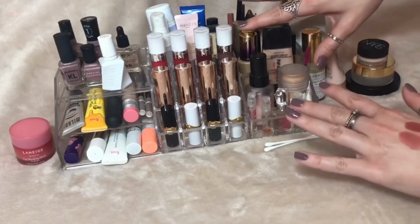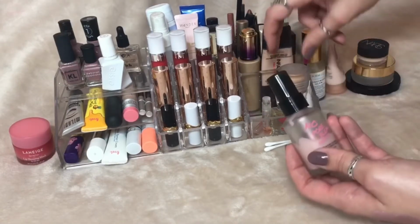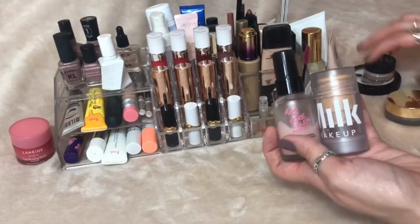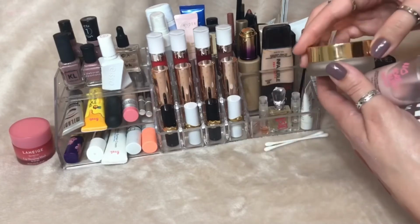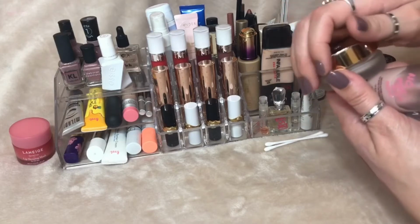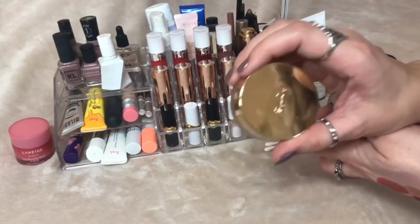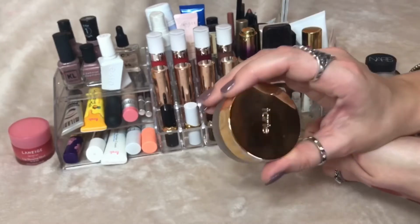And now the last section of my little organizer, I have two more primers. These are definitely more pore filling primers, along with my Tarteless primer. The thing is, you guys, I am almost out of this one, so I'm trying to preserve this for if I actually really am going out or needing it. I love this. This is probably my number one favorite pore filling primer ever. I adore it.